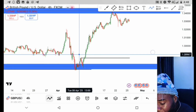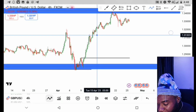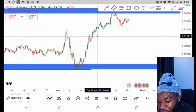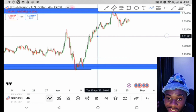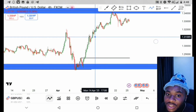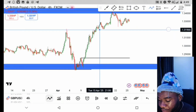Now what we only saw on GBPUSD is this small fair value gap here that was never tested. The market did not test it. The market just bled to higher highs. We did not test it. So if GBPUSD wants to actually start going to the upside, we have to respect structure. That's just the basic. We have to respect structure before we start seeing bullish engulfing candles on GBPUSD.